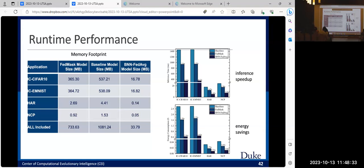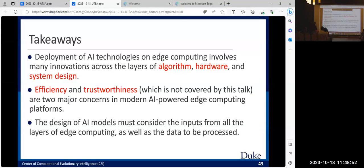In terms of the inference speed up and also the energy saving, you start to see the drop between the baseline and the Fed mask. And binary, yeah, they have a much smaller number, but again, reasonable performance is not going to be achieved.